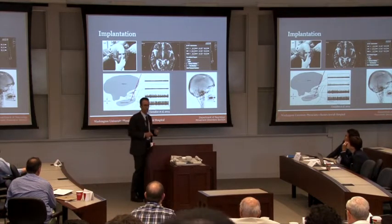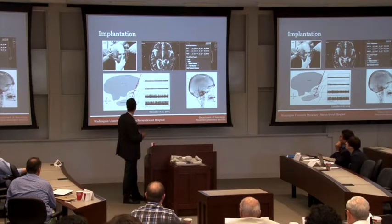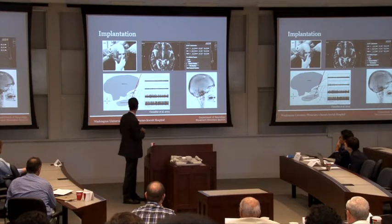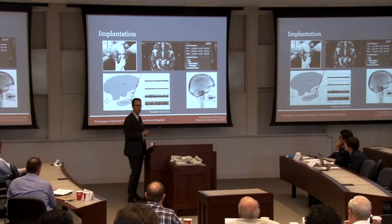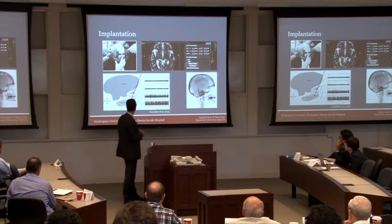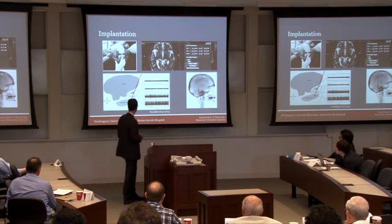This slide represents the process. When we place DBS in someone, we have them come into the operating room. We place a frame of reference on their skull. This is just a frame that allows us to do that. We take a picture with an MRI. Again, these are the external references here, so it allows us to create a coordinate system for the neurosurgeons to direct the stimulation.